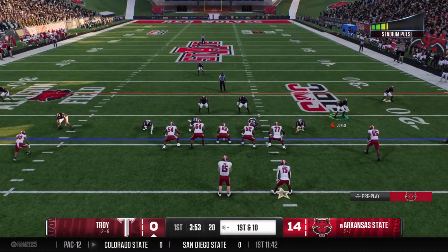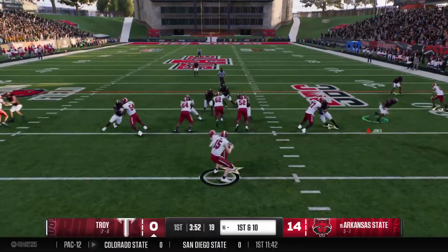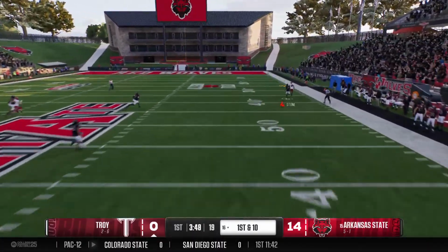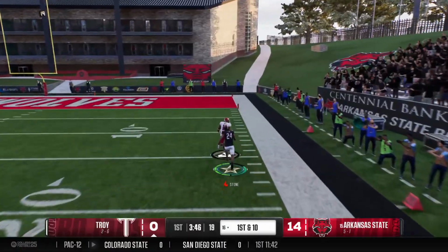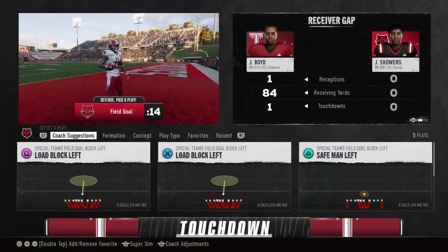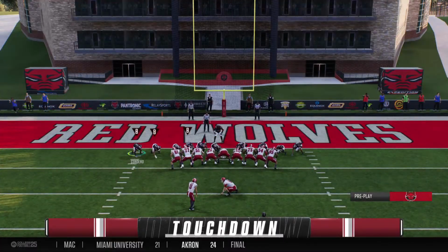To say this has been a slow start is a bit of an understatement, and they really need to get it going here. He tries to take the top off. Catch inside the 25, and the defense couldn't corral him, and he took it all the way. Touchdown, Troy.